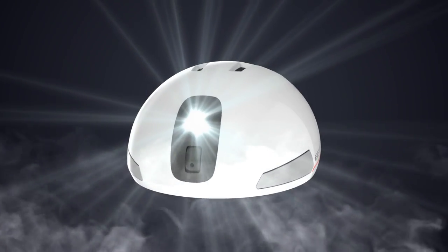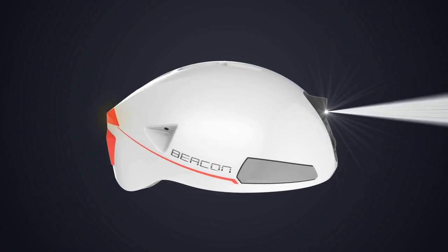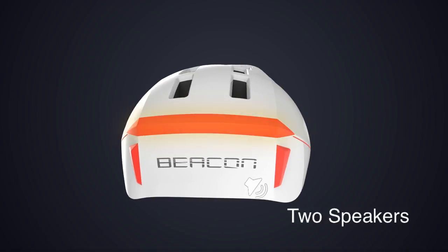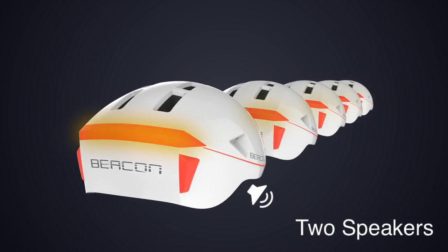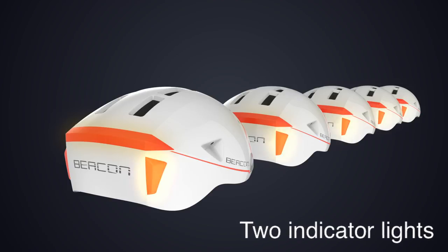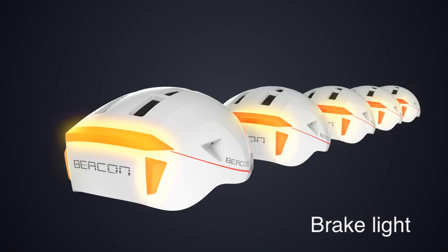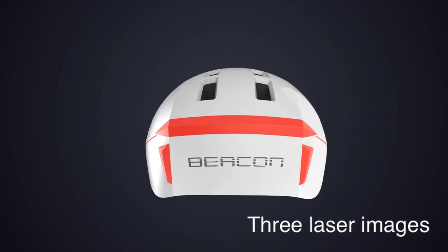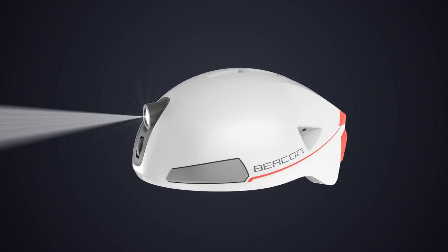I believe I can do something to make cycling much safer. That's why I invented the Beacon Helmet. The Beacon Helmet is so much more than a beautiful design helmet with a bright front light and flashing rear light. It also features two speakers, two indicator lights, and a brake light. But most uniquely, it projects three bright laser images that surround you, protect you, making the cyclist much safer. First of all, let's start with the lasers.